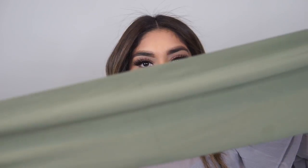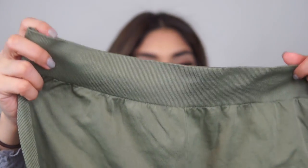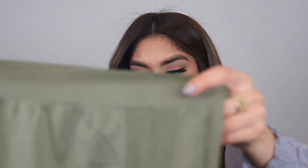And these are just workout pants. They look like yoga pants. Well, yeah, they are yoga pants, but I saw them on Diana, and I thought they were gonna look nice, but I thought they were gonna be a little bit thicker, but they're not, so I'm gonna return these.